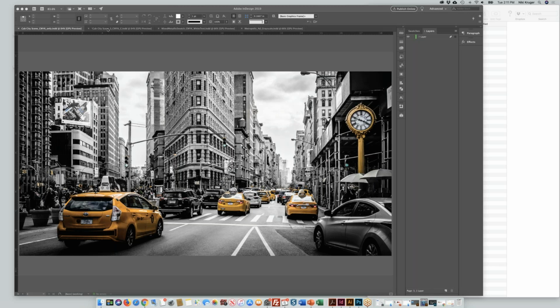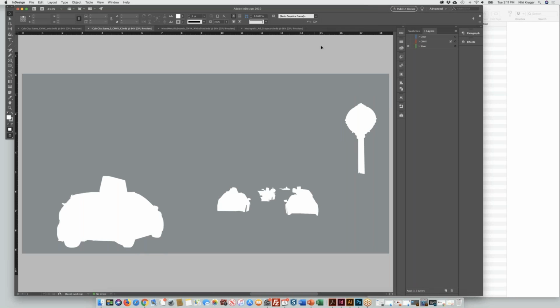So we're going to switch over to our silver and clear files so we can show you how we did that. We'll start with the base layer, which is silver. We created these selections in Photoshop. Here we removed the shapes of the cab and the clock so that the CMYK can print on top of that and not have the silver come through on those elements of the image.